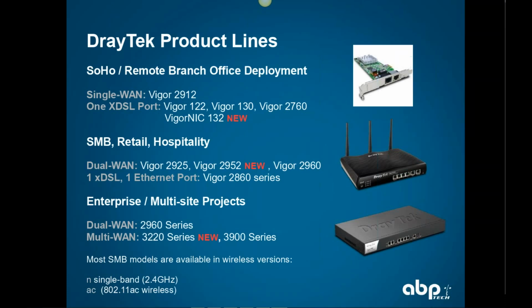Another recent addition to our lineup is the 3220 router. Now this series boasts 4 gigabit WAN ports plus 2 USB ports for LTE dongle backup. So this router effectively gives you 6 WAN connections to load balance between. So it's a truly powerful redundant solution. And similar to the 2952 series, it also lets you manage up to 30 DrayTek access points centrally from its interface.